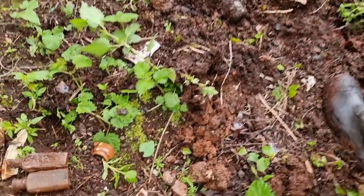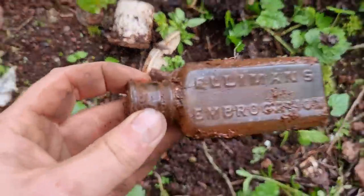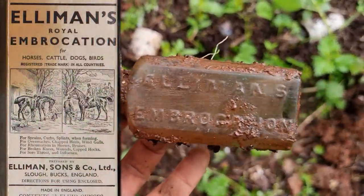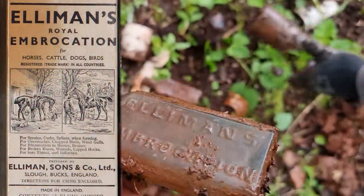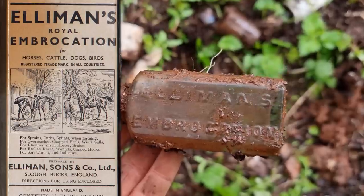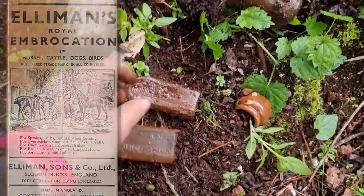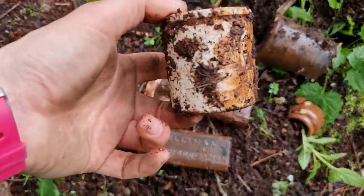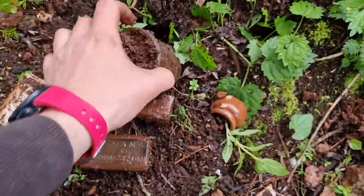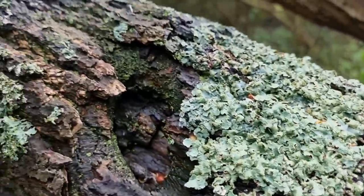First blood goes to Tim, as usual. Nice little Elliman's Embrocation, which was a muscle cure for achy muscles. And a couple of jam jars. Yeah, that's a jam jar. The last one. I need to get my gloves on, didn't I?